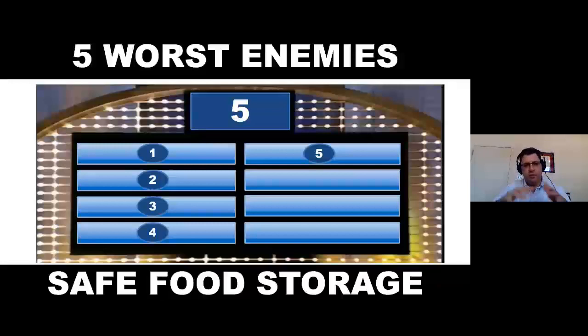So this isn't a food service food safety topic in general, but more how it applies to storage, prep, and workflow, which is where Metro spends a lot of our time. In the similar theme of Family Feud, we're going to walk through what we believe the 5 worst enemies of safe food storage are.